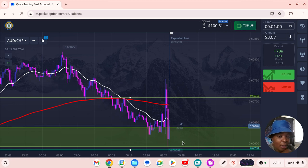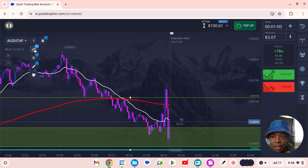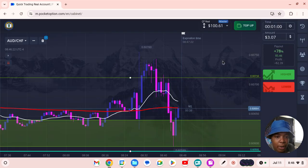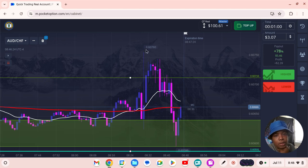Right now we just got another rejection off of this zone right here. It came down and then rejected back up. Right now we're just waiting to see what's going on. So let's go to the minute chart right here.